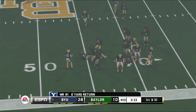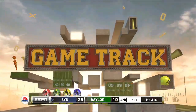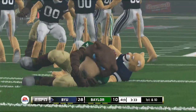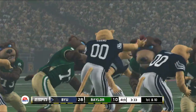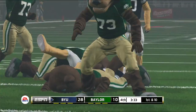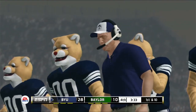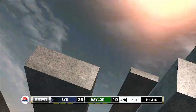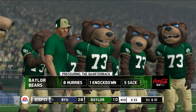And he's taken down at the 42-yard line. For Baylor, they're having success rushing the passer tonight. This aggressive defense has enjoyed multiple sacks tonight. Even with all the pass protection issues, they still have the lead.